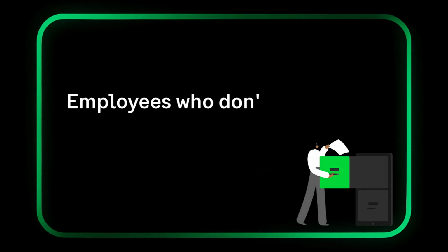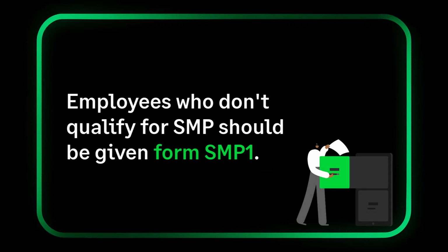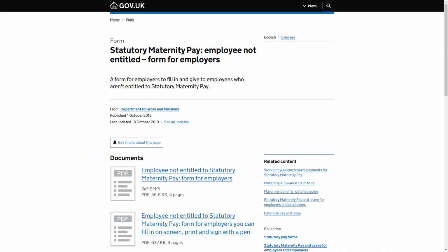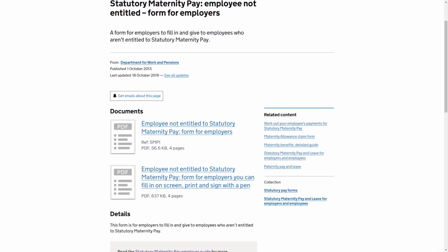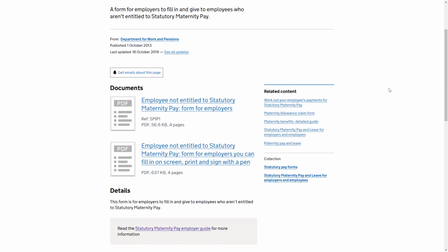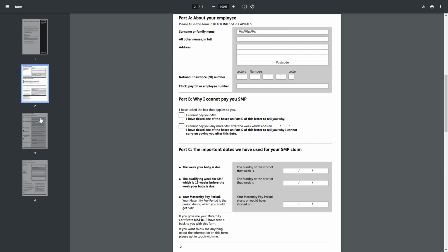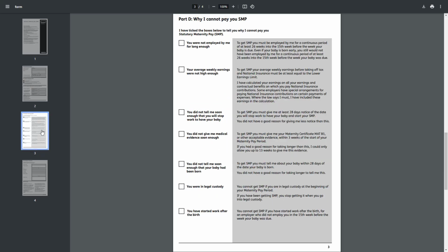If an employee doesn't qualify for SMP, you must give them Form SMP1. You get this from gov.uk. This form allows the employee to apply for maternity allowance. The employee must get this form from you within 28 days of their request for statutory maternity pay or the birth, whichever is earlier.